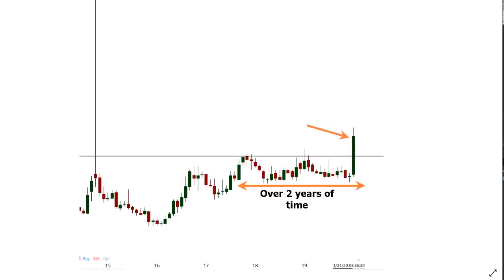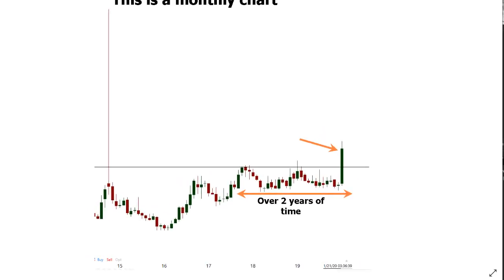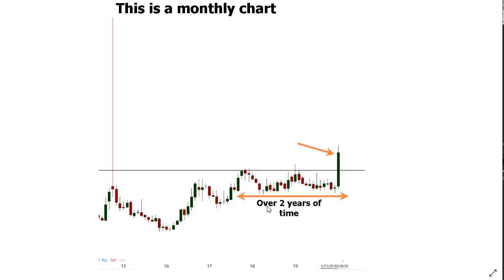This is actually a trade that I got in today. Now this is a long-term trade, but the same sort of thing, right? Look at this here. Over 2 years of time, aka energy. This is a monthly chart, and we've got a big breakout here today. So if we've got 2 years' worth of time, then we've got a breakout here. We're now starting to what? We're now starting to release the energy.